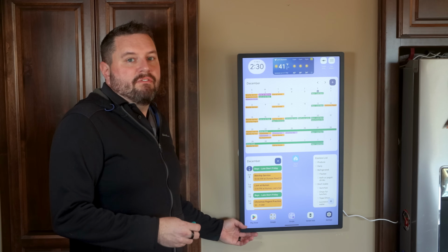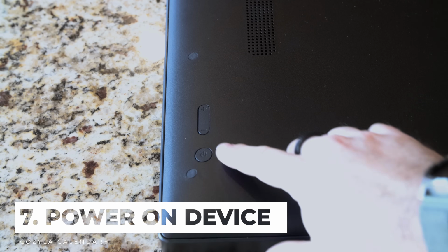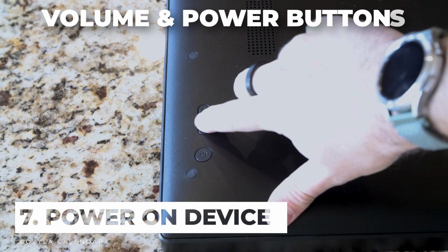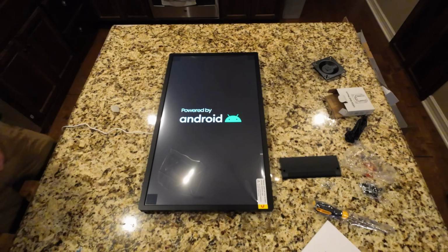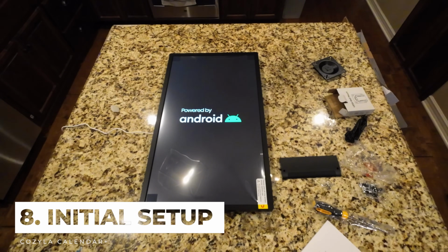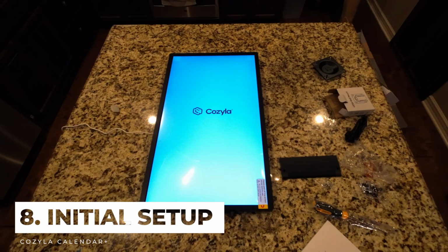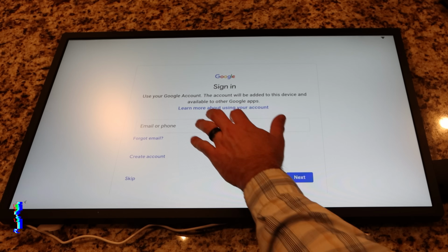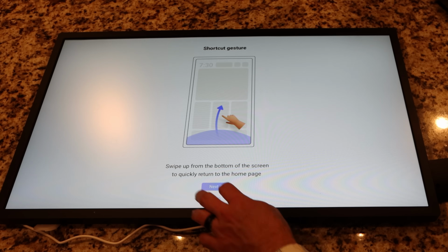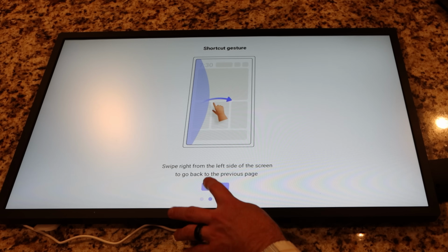Now, if you're looking at the device from its standard orientation, on the bottom here, there's actually a power button and 2 volume buttons, up and down. You'll need to press and hold the power button to power on the device. Once it's powered on, it's going to walk you through the setup process. After a few minutes, you will be asked to connect to your Wi-Fi, sign into your Google account, and then select the device's orientation. You can always update the orientation later. It just changes the layout of the default widgets.